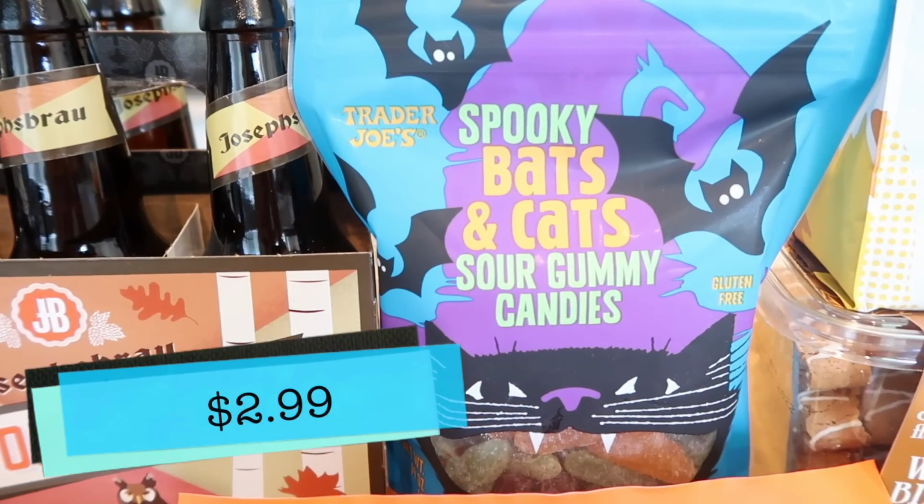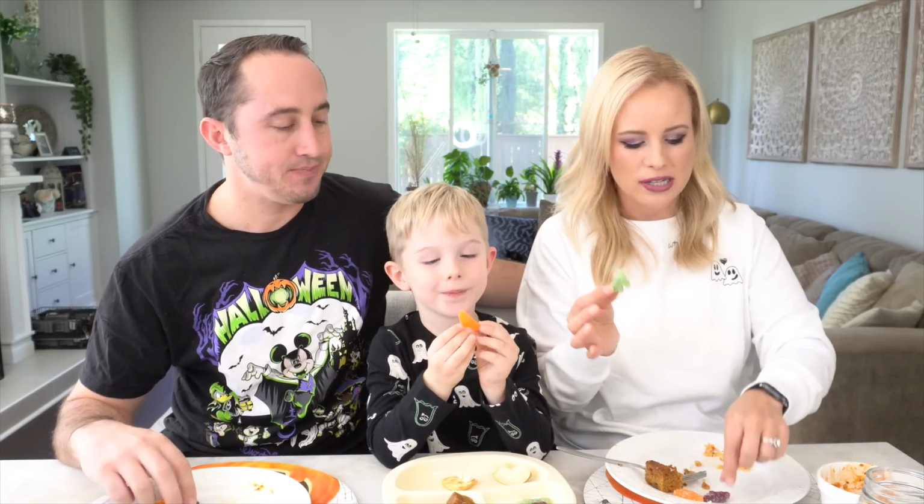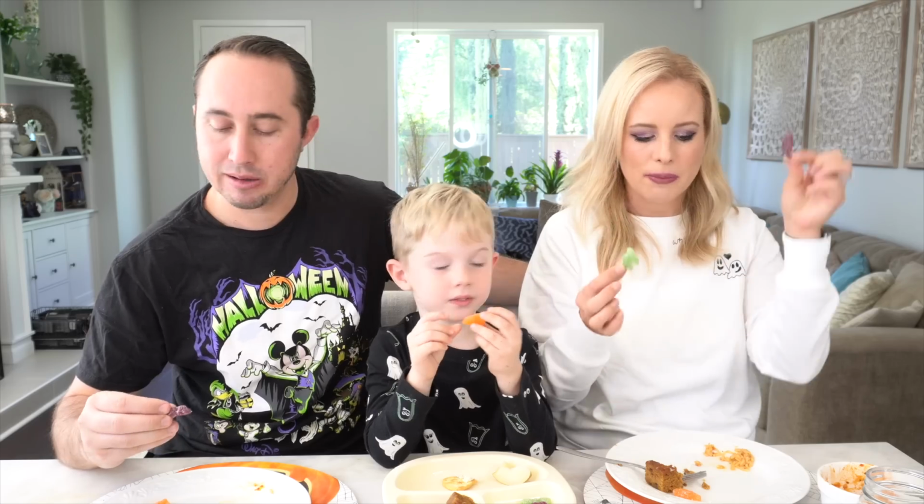Okay, now to the grand finale. What Benson's been waiting for all day. Same with me. The Bats and Cats Sour Gummies. Let's get into it. There's 3 different colors. I'm assuming 3 different flavors. Bats and Cats. We got green, purple, and orange.